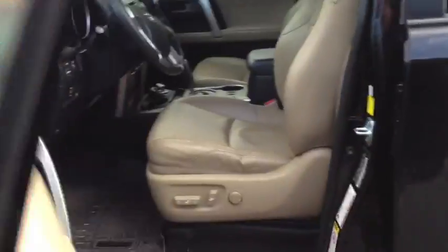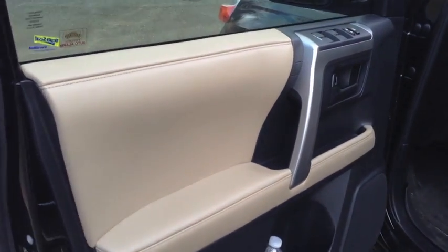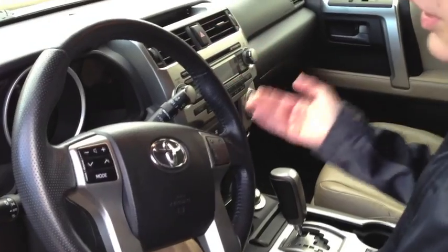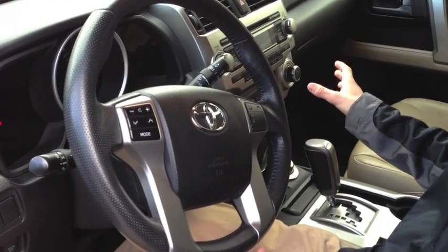Pull this big door open. As you can see, leather is standard in the Limited model. It's going to be an option for you in the SR5. But here we have a Limited, and you've got that nice leather seating. As you can see, the console, it's not wood. And the steering wheel doesn't have wood on it, but it's this silvery type material, and it's pretty cool looking. It's well outfitted for off-roading. Everything in here can get wet.